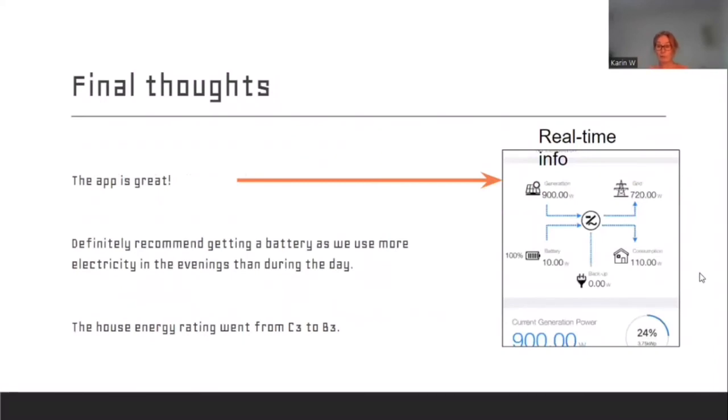So what I love, and Maria referenced it in her images as well, the app is fantastic. It is hypnotic to watch the energy come in and see that your battery is 100% and you're shoveling stuff to the grid, and you can have the heating on. We have an office room that's electrically heated, and that stays fully powered by solar now that we're working from home. I find the battery really good because we're not doing too much during the day with school and work, but in the evenings we do use a lot more. So it gives us that consumption option in the evenings. Yeah, the house went from a C3 to a B3. So that's what we got out of it.